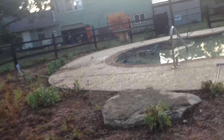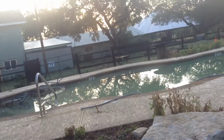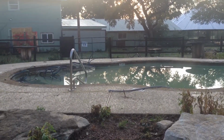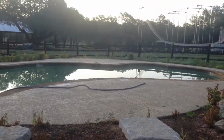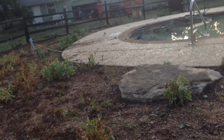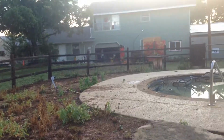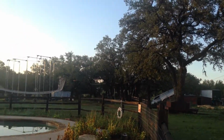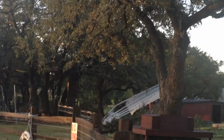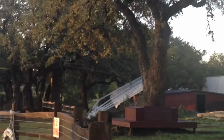Right here is where that cover used to be over our swimming pool. It just pulled it completely off of those metal rods holding it into the concrete. And that's all the electrical cable that went to it. It yanked that straight up through the ground, right out of the conduit. It pulled the wire clean out of the conduit as it flew way over there and landed on our zip line over by the bunny hut.